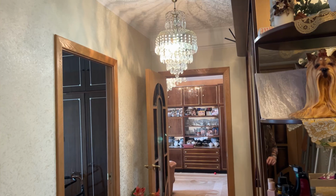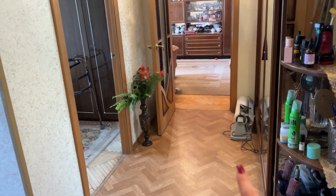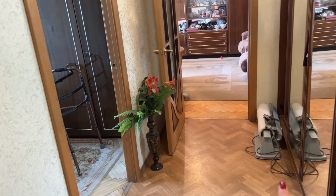My mom's most important interior design hack is to get as many mirrors as you can to make the space look bigger than it actually is. It's low-key working, not gonna lie. The apartment is small, it's not big, but all those mirrors make it look larger, and it makes more light circulate around. So when you just come in the apartment, that's what you see. This is the hallway.